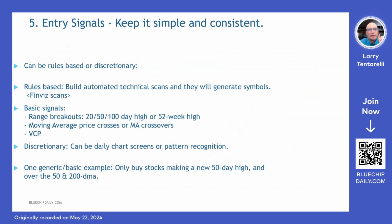So entry signal, this same thing. This is step number 5, because we actually have to have a buy signal. Something has to tell us, okay, I want to buy this stock. It can be rules-based or it can be discretionary. I do use a little bit of discretion because, once again, I'm looking at 800 stocks a day. I might buy one, I might buy none because I don't trade that often. I'm not trading every single day. So there's a lot of discretion in what I do.